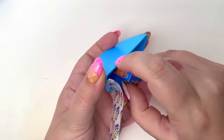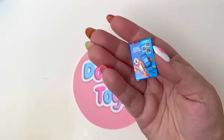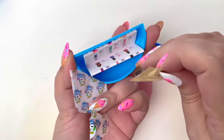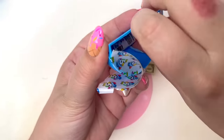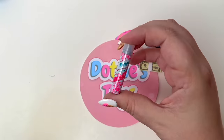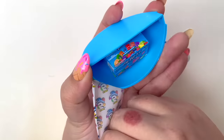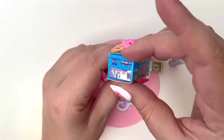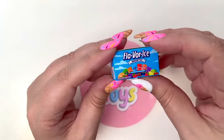We have some more of the Frosted Flakes. We have some more of the Whoppers. We have some more dry shampoo. Oh, yay! We got some of the Flavor Eyes. Yay! Love it.